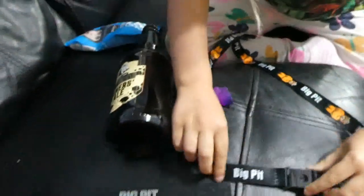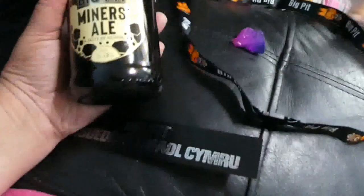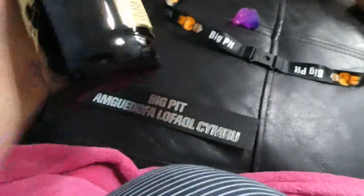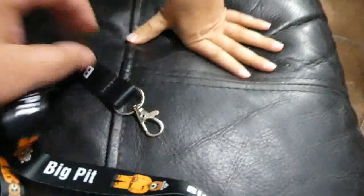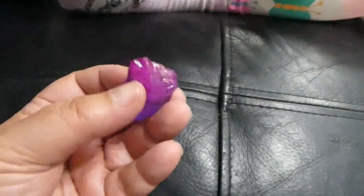So we're back home now, and other than one item, which is a present for my mum for Christmas, we didn't buy much at the shop, it was too expensive. Paul got a beer, a bottle of Big Pit Miner's Ale, which is from the Rhymney Brewery, 5%. So we're going to try that. And Jennifer got this lanyard with Big Pit on it, and it's got a miner. Let's have a look at the miner. It's a bear! And then she got this sort of crystal pit. Purple crystal colour. It says Big Pit. And with a bear? Yeah.